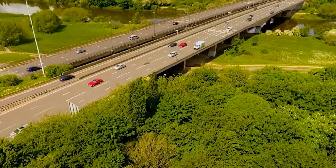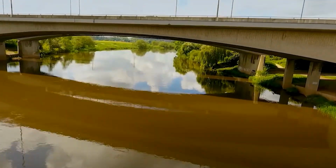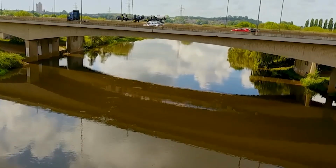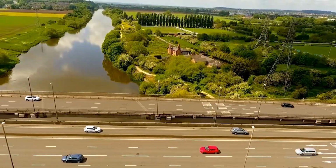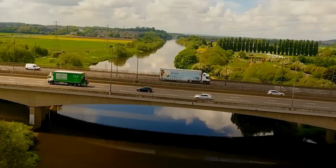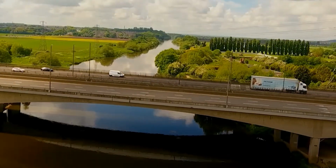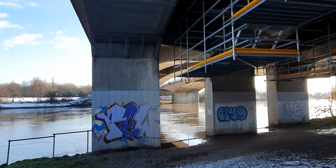It's the second major route out of Nottingham, or into Nottingham. The other way was Trent Bridge, and that was the reason why it was built. It needed another bridge to actually contain the traffic. And if this bridge takes 100,000 cars, you can imagine how many cars were travelling over Trent Bridge beforehand.